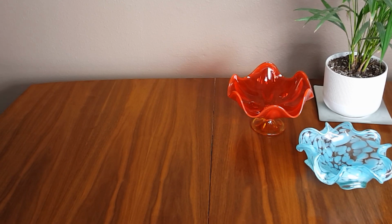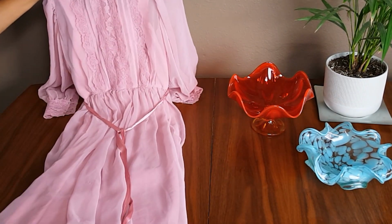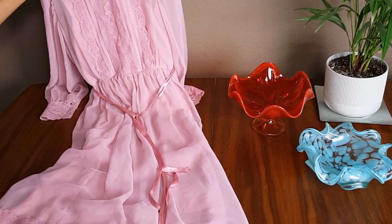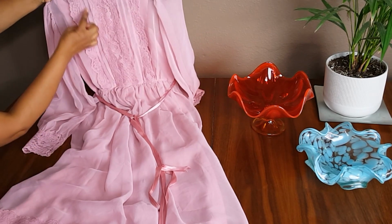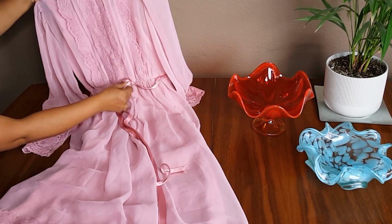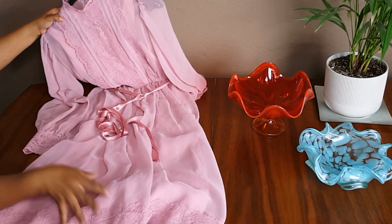More vintage clothing. This is a longer dress too. It's about calf length, tea length for those of you that know. It's just right above the ankle. And look at the details, the lace on the sleeve cuffs, down the front with a pleated look as well. Beautiful, dainty, feminine satin ribbon belt for it. The same lace is trimmed around the bottom of the skirt.